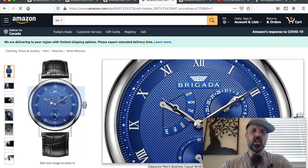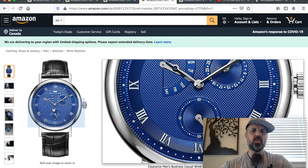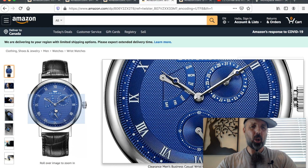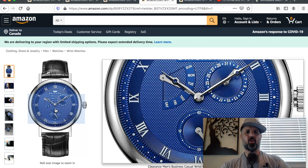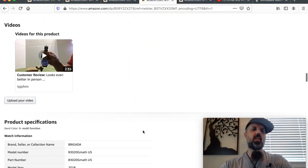It tells you the day. It tells you the date, seconds. What is going on? $18 for this watch. And yeah, it's Chinese. Yes, it's quartz. But look at it. It's got a beautiful blue face, stainless steel case. It's got a black leather strap. Let's just take this one for example. $18. Let's take a look down here at the specs.